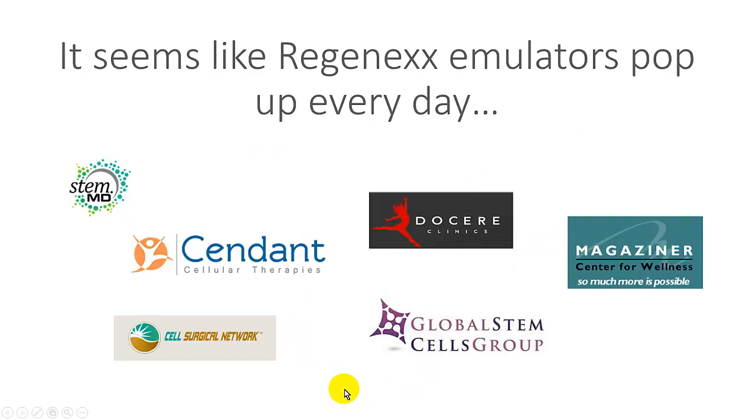Well, in addition, it seems like we have lots of Regenexx emulators that pop up every day. And these are just a few that are out there. But basically what happens is these folks try to throw their hat in the ring. And again, we're happy to have the company as long as people understand that what we're doing is at quite a different level.